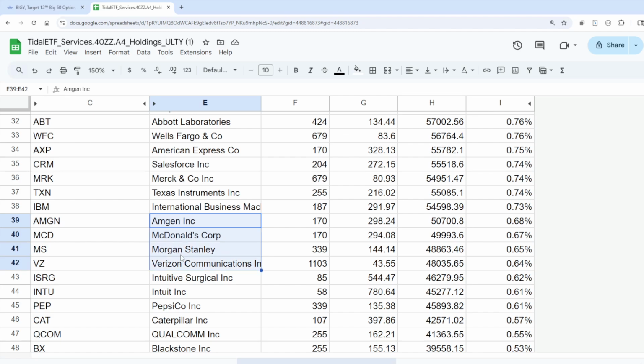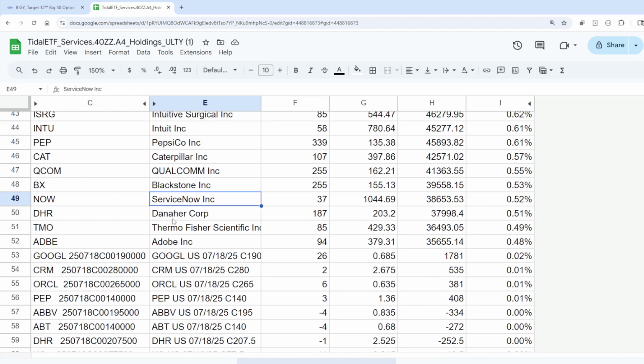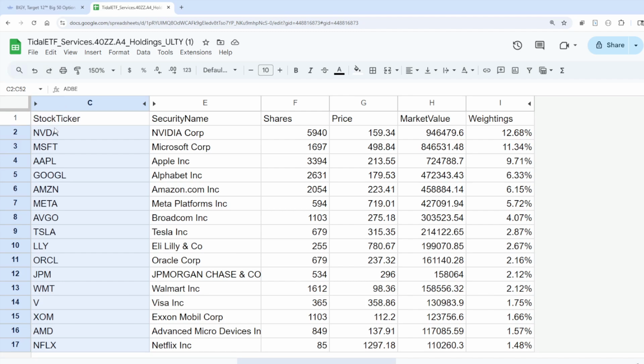Geez, there are so many holdings. Wow. Intuitive Surgical, Intuit, Pepsi, Caterpillar, Qualcomm, Blackstone. It's a tongue twister, I apologize. ServiceNow, I don't know how you pronounce that. Thermo Fisher, Adobe. Wow. So how many holdings specifically?